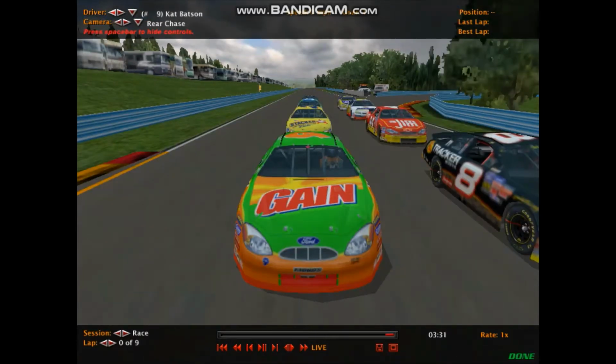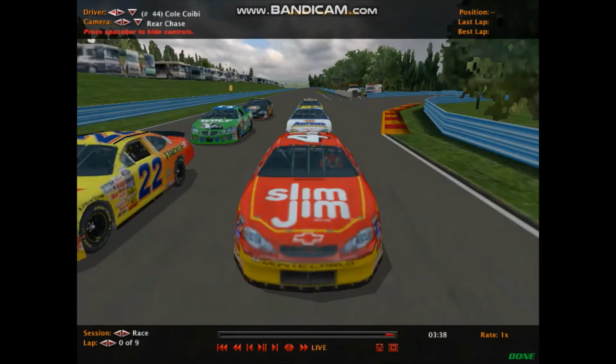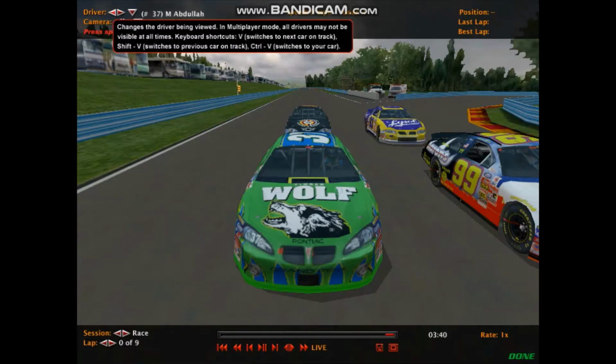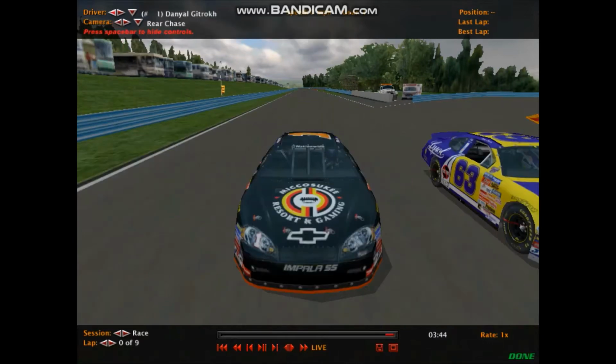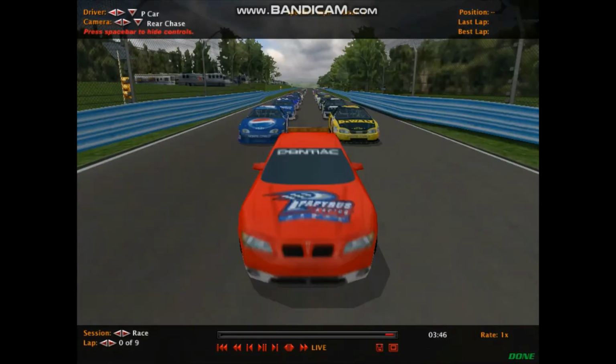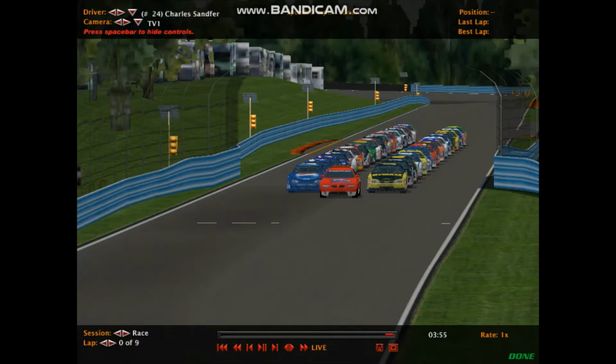Next row down has number 9, Cat Batson, and number 8, Rob Evans. Next row down has Jeff Scott in 22 and 44, Cole Kwiebe. Next row down has Muhammad Abdul in 37 and 99, Dylan Abrahamian. And starting shotgun, number 1, Daniel Getrock, and number 63, Connor Breton. So that's your starting lineup for today's race here at Watkins Glen.